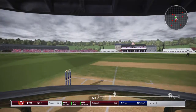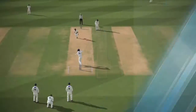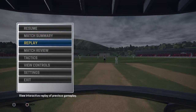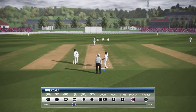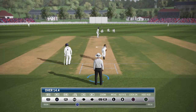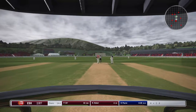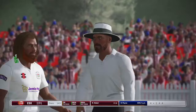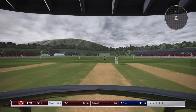It wasn't perfectly timed, but a good shot. That's a good boundary. This batsman looking really good. There's runs on offer. Oh, great shot. The batsman's looking in really good form, judging from the last shot. What can the bowler do?